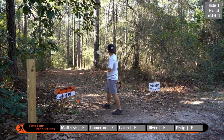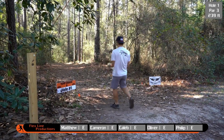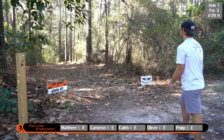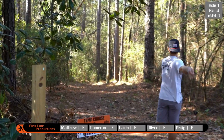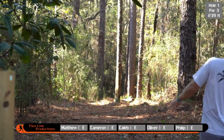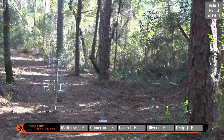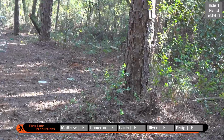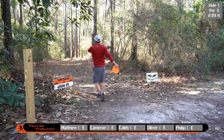You got a local stud here, Oliver Richardson. I believe he's throwing a PA4. Trying to match the other two. Super smooth. High. Ace late, running. Oh, stalls out. P. Tater.